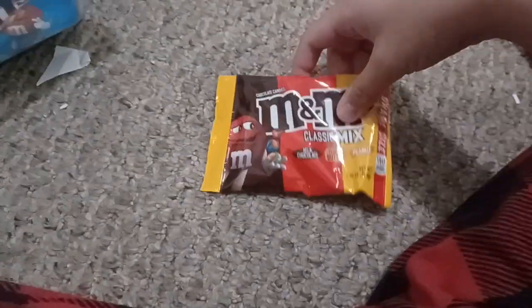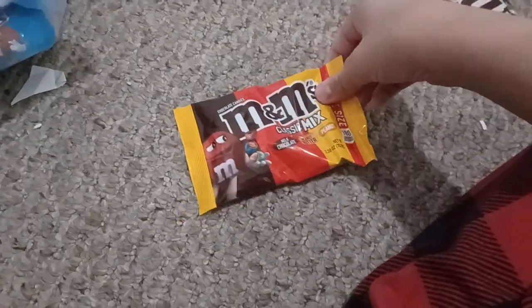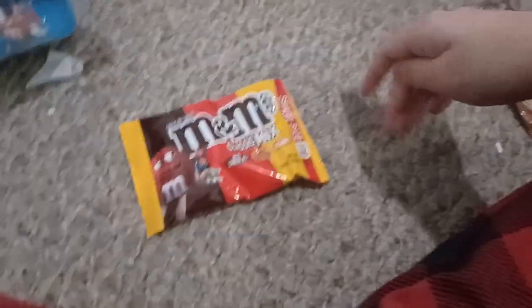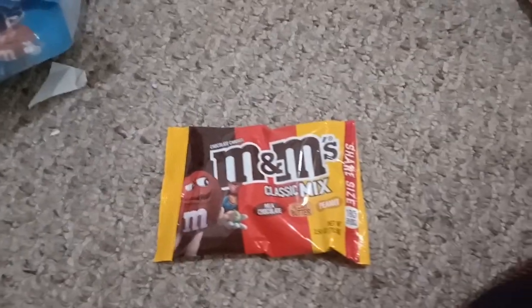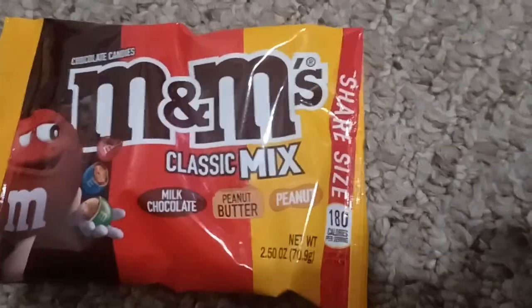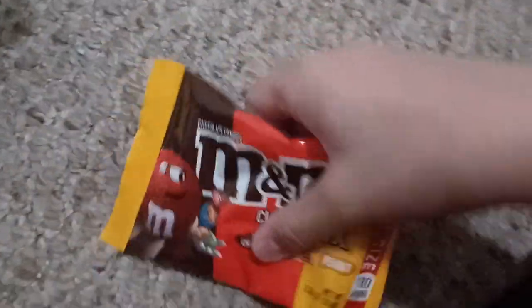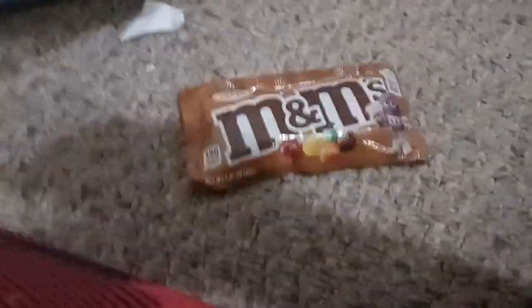We have the NMM Classic Mix share size. They have the other one, like the Brownie Mix one. Yep. This one is milk chocolate. This one is peanut butter and peanut. This is interesting. Finally, we have these interesting NMMs.